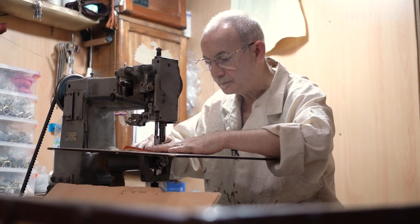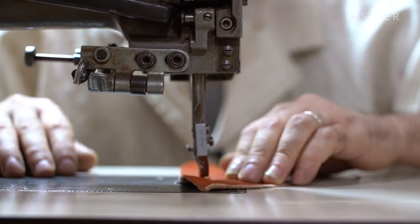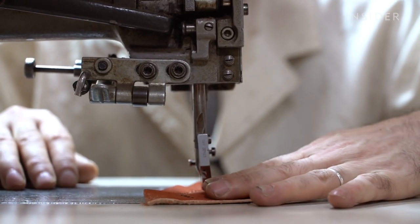Mohammed designs bags, shoes and belts. These handcrafted pieces can take up to a week to make.